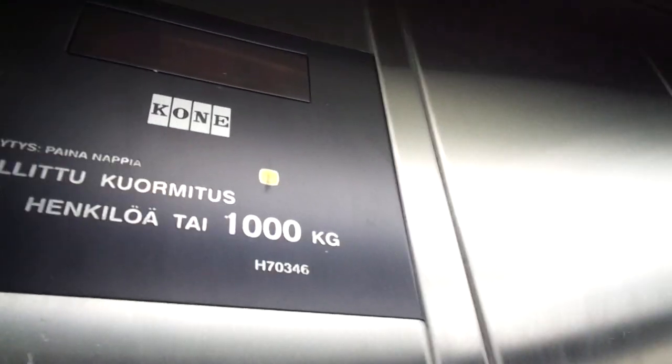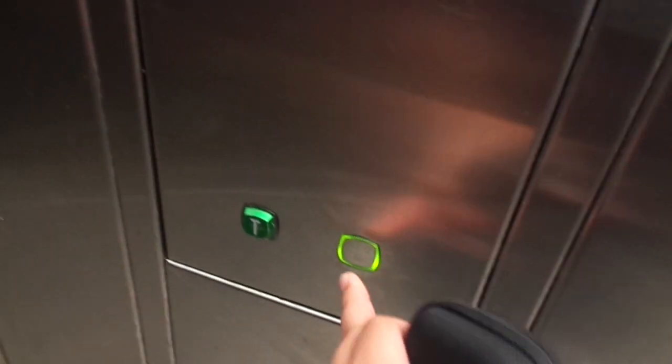A70346, 13 persons, 1000 kilograms. Going between the tunnel level and the platform level. And the floor indicator doesn't work. Rope hydraulic.